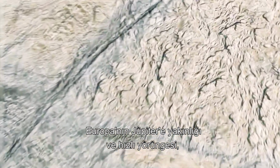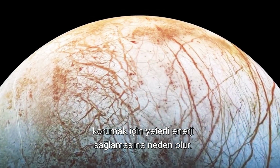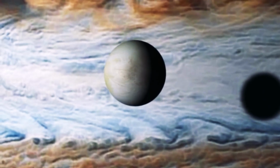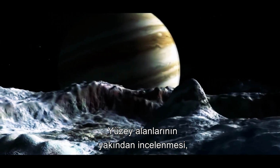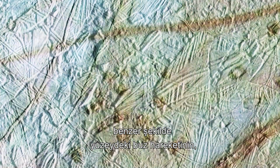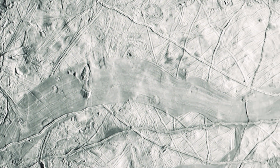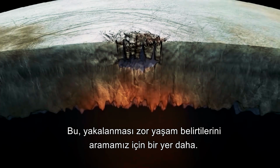Europa's proximity to Jupiter and its speedy orbit cause the moon to stretch and contract under gravitational forces, generating mechanical heat within the core and providing enough energy to maintain a liquid ocean. Close inspection of surface areas also predicts that ice movement on the surface, similar to glacial movements, could allow for the formation of liquid water lakes close to the surface. One more place to search for those elusive signs of life.